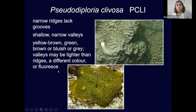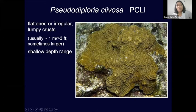The thing that helps me tell Pseudodiploria clivosa apart is sometimes the depth where it's found. I've seen Pseudodiploria clivosa in much shallower areas. Also they have these knobs. Somebody correct me if I'm wrong, but I think it's called knobby brain coral because it has these knobs and it's not a smooth surface. As you can see here, it has a flattened or irregular lumpy crust, all of those little lumps. Usually about 1 meter or 3 feet, sometimes larger. And as I said, they have a very shallow depth range.